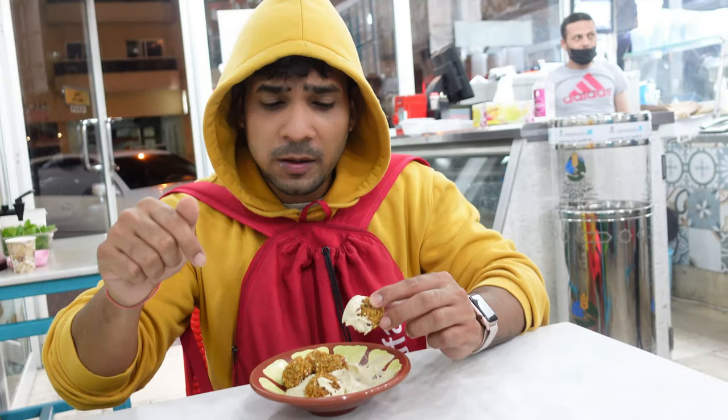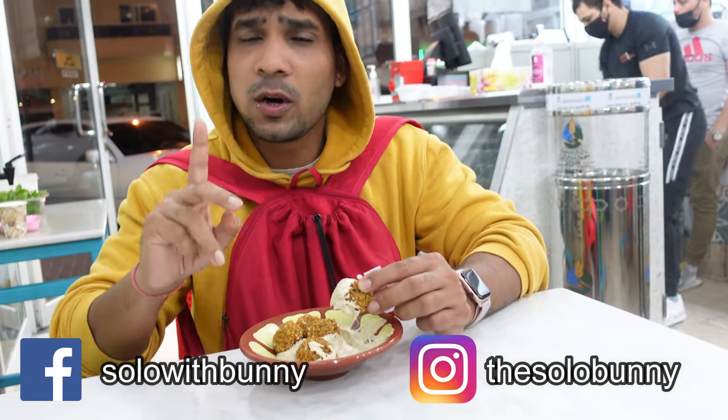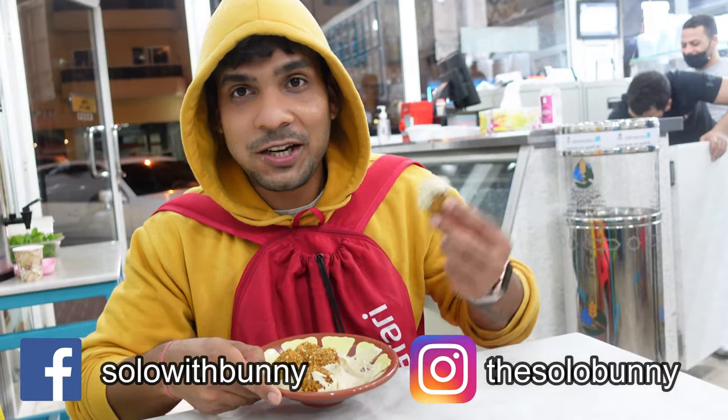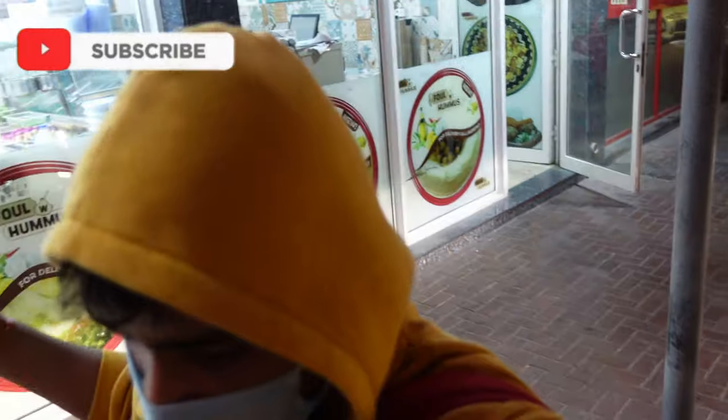So make sure when you are coming to UAE, don't forget to try this famous food, falafel, and you'll get three pieces in just one dirham. And I've got this plate for free. I really appreciate that. Thank you sir, thank you so much. So guys, this was the best falafel which I had here in Dubai at Foul W Hummus.